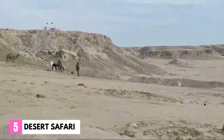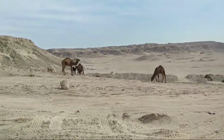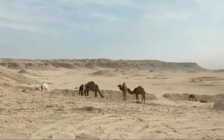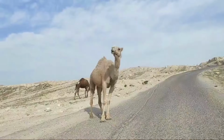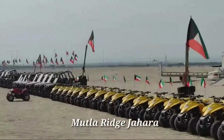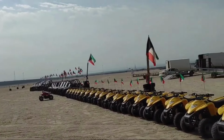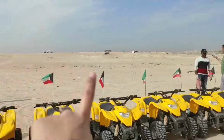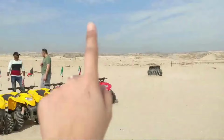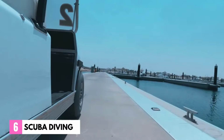Number 5. Desert Safari. To fully immerse oneself in the enchanting deserts of Kuwait, a local desert safari tour is highly recommended. This tour offers a variety of activities such as dune bashing in an SUV, riding a camel, enjoying dinner amidst the dunes, and witnessing traditional art forms. Additionally, tourists have the opportunity to explore the oil fields and ruins in the vicinity. The safari is also popular for sandboarding and quad biking. For a more authentic experience, visitors can opt to book an overnight camp in the desert. Reservations can be made either online or on-site.